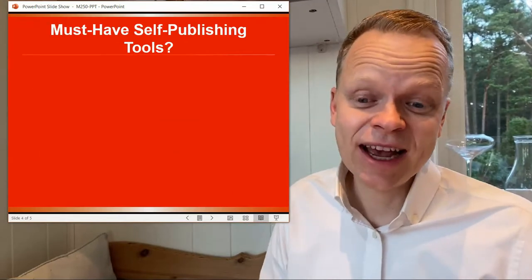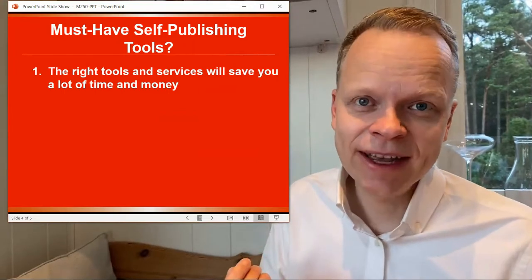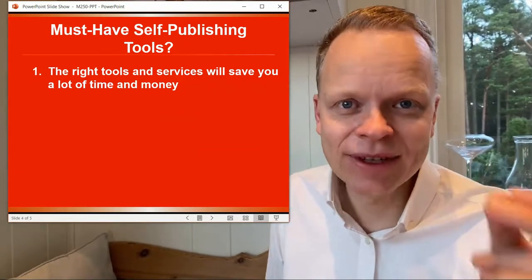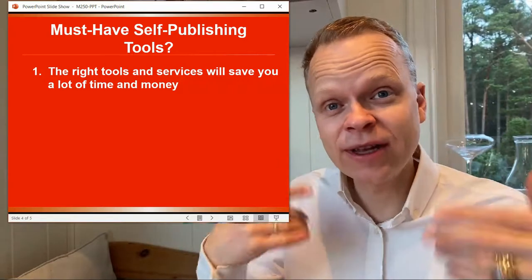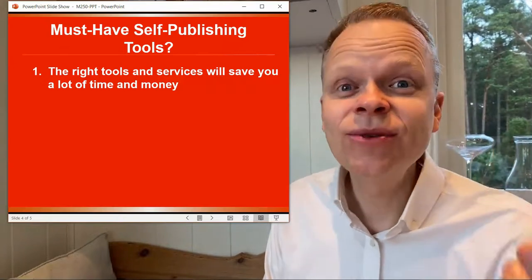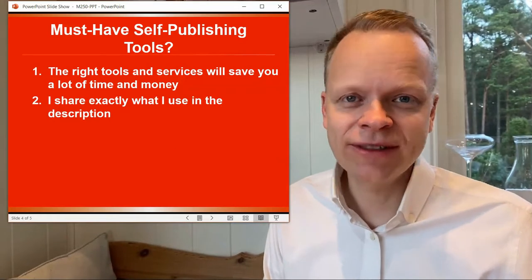So, must-have self-publishing tools? Well, the first thing is the right tools and services will save you a lot of time and money. And it's not just about saving time and money. It's about ensuring your books are making as much money as they're able to make. And the only way for us to get the sales coming in on your books to start cranking up and building up is to make sure your books are optimized, and that then comes back to the tools and services.